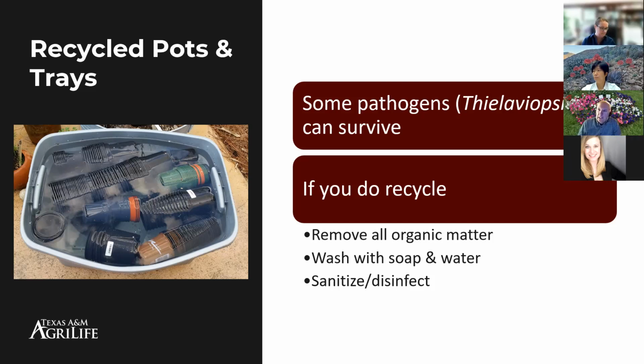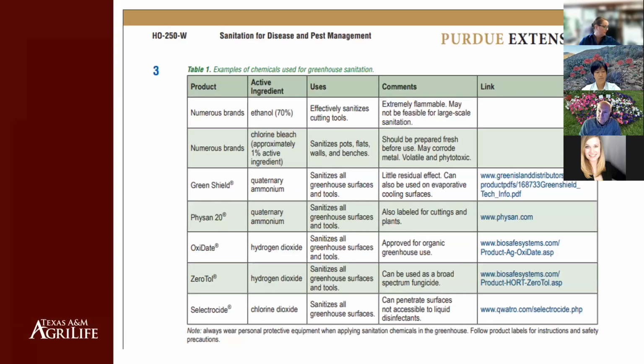But if you are able to start with clean plastic, clean media, everything like that right from the start, it's going to be a much better step forward in order to get that crop up and running.